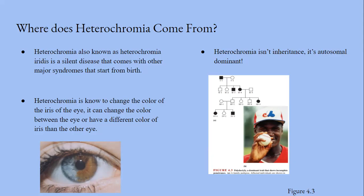Heterochromia isn't inherited, it's autosomal dominant, which means it doesn't take a previous generation to carry this trait in order to receive it. A method that we can use in this situation is the pedigree. Pedigrees really help determine if maybe on some occasions we can see if heterochromia has been in the past family tree, or what your chances are of one of the offspring to receive it.